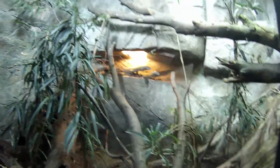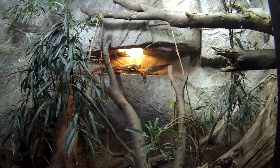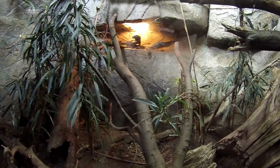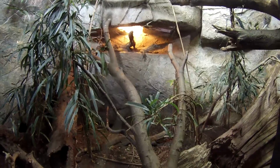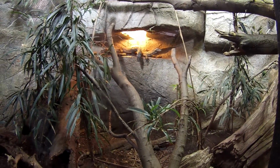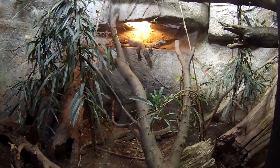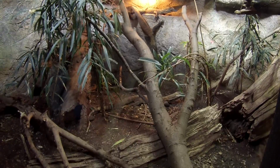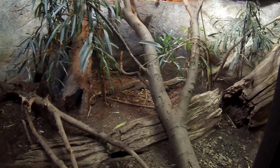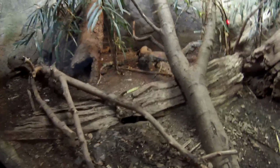These are our favourites, aren't they? And they get bigger every time we come. These are the youngsters, 3 females. Well, I can only see 2. They're just really active compared to the adults. Oh, there's the other one on the floor. I completely missed that. Love the way they move.